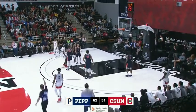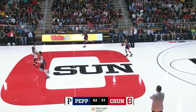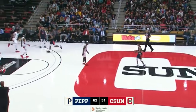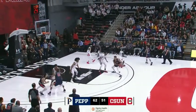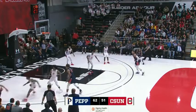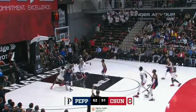Here's Brown with an offensive foul. Perry, the 6'9" redshirt sophomore out of Texas. Matadors trail by 11. Pepperdine 62, CSUN 51. We near 11 minutes to play here in regulation. High post right side, Cameron Edwards reverse to the left wing. Attacking is Ross. Ross kicks it back out top of the circle. Edwards pulls the trigger on a 3. And they've been hurting the Matadors all night on that play.